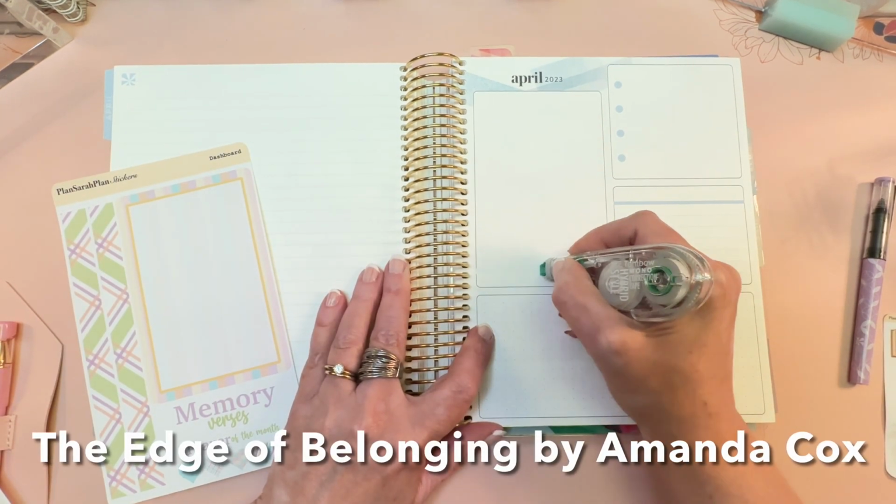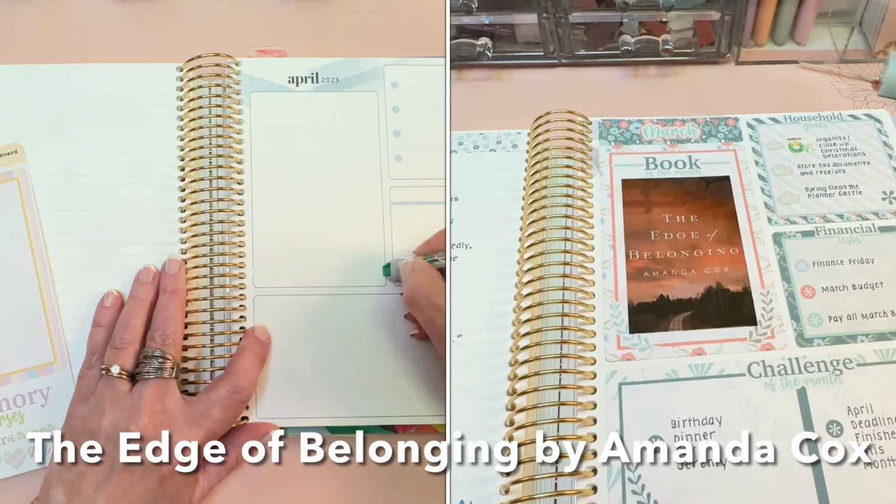I'm getting close to finishing my March book of the month.